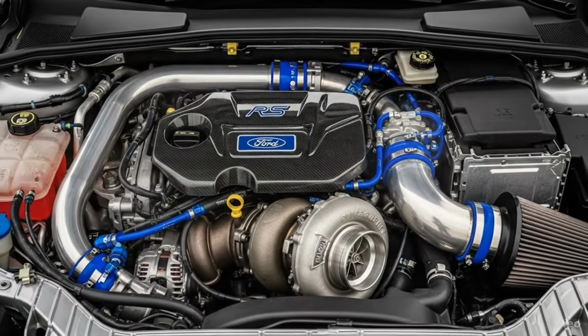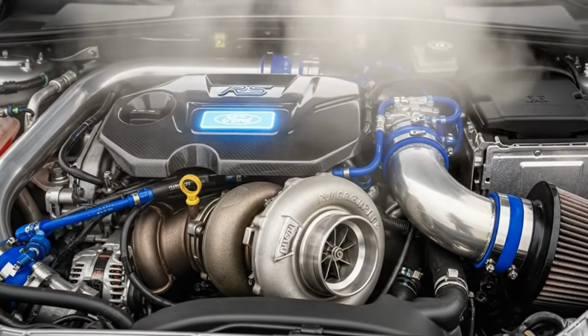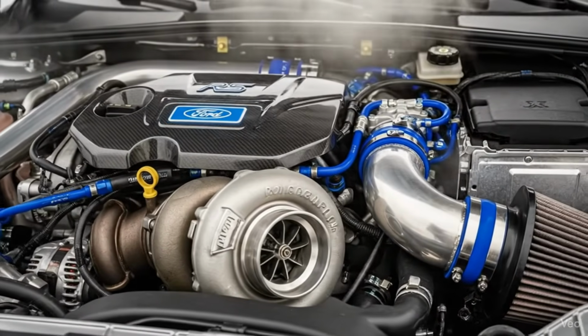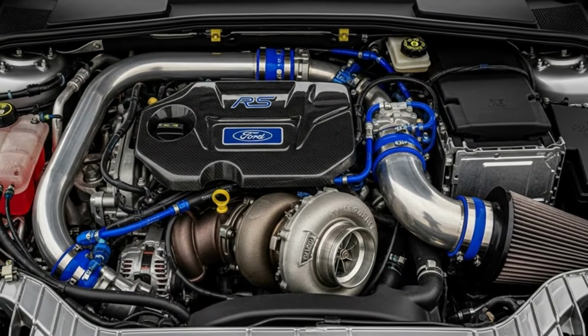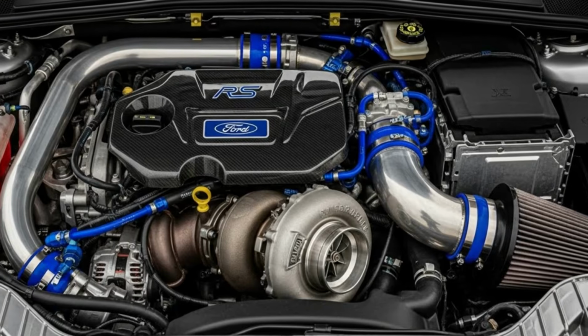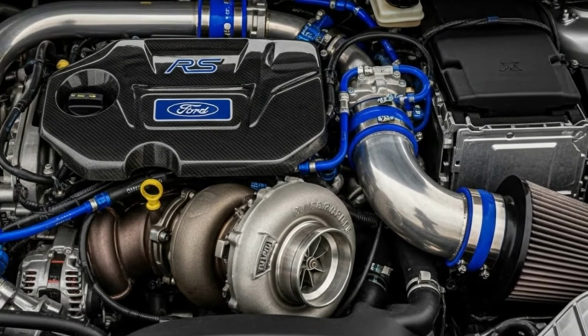And beneath that bold exterior is where the real shock arrives. The 2026 Focus RS now pushes its performance numbers into territory no one thought possible for this class. A heavily reworked 2.3-liter EcoBoost engine delivers a rumored 420 horsepower. Yes, you heard that right, a number once reserved for V8 muscle cars and high-end sports coupes.